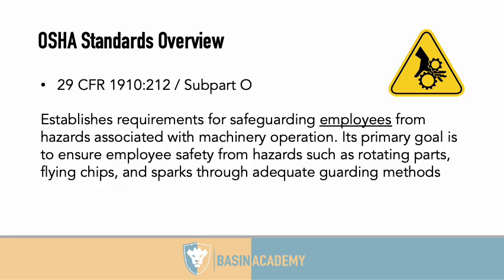So how do we protect the worker from machines? Obviously, machines are a big part of industry. So the primary goal of OSHA is to ensure employee safety from these hazards, mostly rotating parts, flying chips and materials, and sparks through adequate guarding methods. So that's pretty much the whole chapter. And if you want to, look it up, that subpart, it's about 30 pages long, maybe a little bit shorter than that. But yeah, it's a pretty dry read, but there's definitely a lot of good information in there.